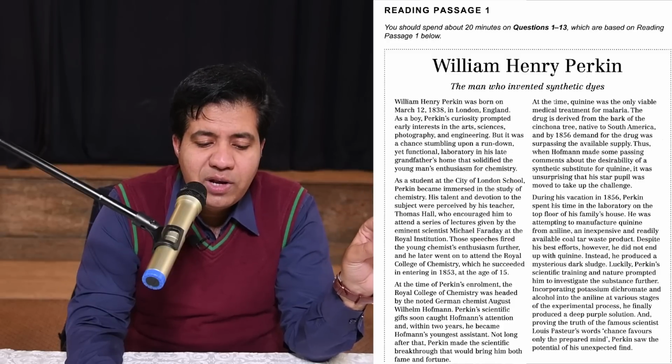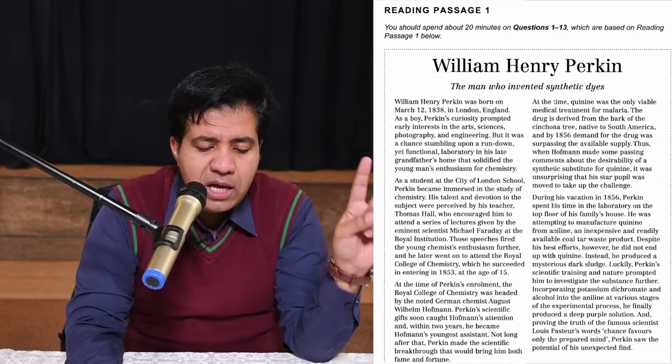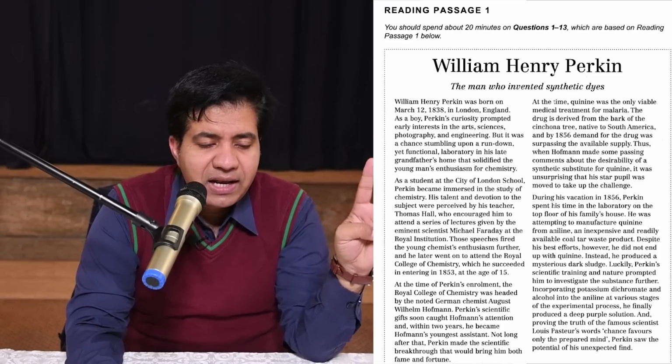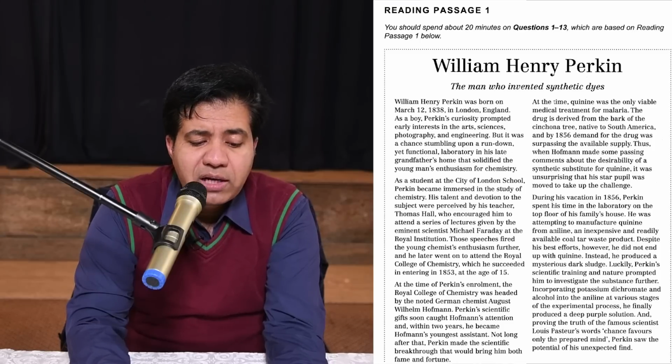As a student at the City of London School, underline student, City of London School. Any question related to his studies, you will come to this paragraph. And underline Thomas Hall, you can see in the same paragraph Thomas Hall, underline Michael Faraday, underline 1853, underline 15. Is that clear? Right. Okay.